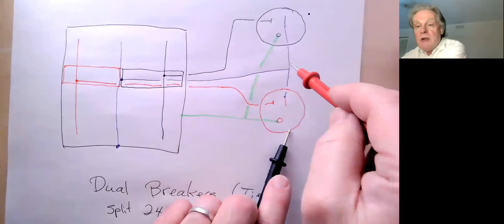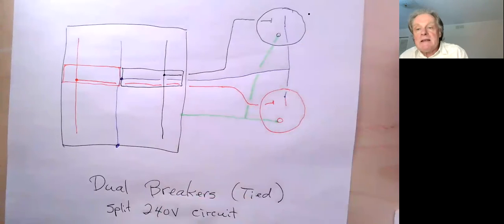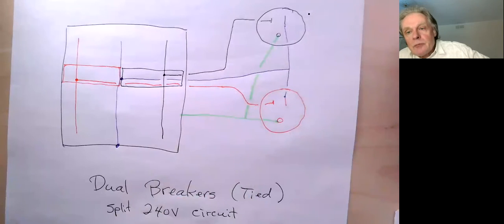Okay, so that's the good thing. It's a handy way to save copper, and it's a handy way to save electricity. You notice the voltage drops for these heating devices are not nothing. They can be several volts, so it's several percent of your total electricity that is wasted just heating up the wires. So this reduces wastage by a half.